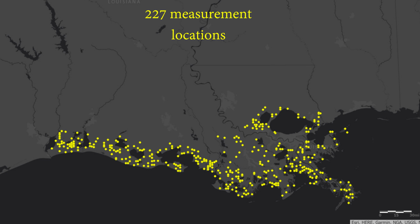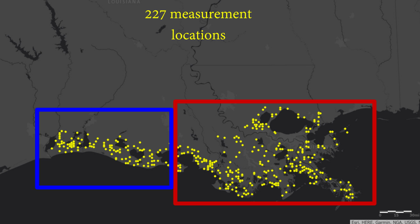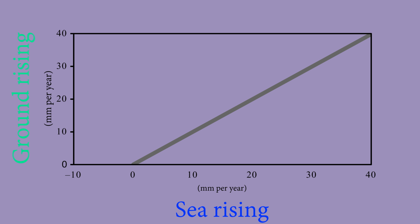First, they split their measurements into two cases: the Mississippi Delta and the Cheniere Plain, or the western coastline of Louisiana. On the vertical axis, we have the rate of ground level rise, and on the bottom axis, we have the rate of sea level rise. If they perfectly match, then the data would follow the gray line. If the ground is sinking into the sea, then we'll be in the blue area. If the ground is rising out of the sea, then we'll be in the green area. Green is good, blue is bad, unless you want to live underwater.